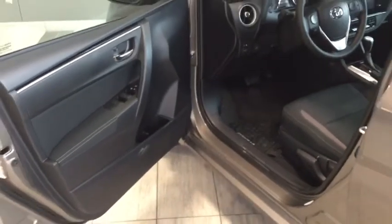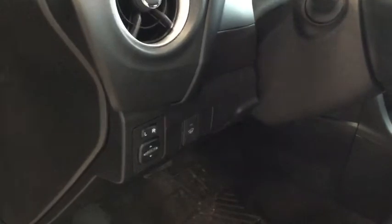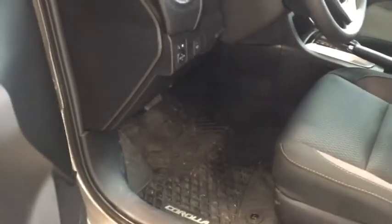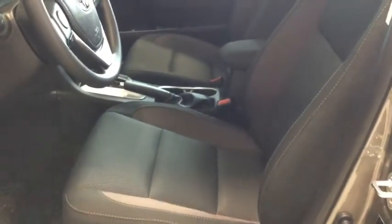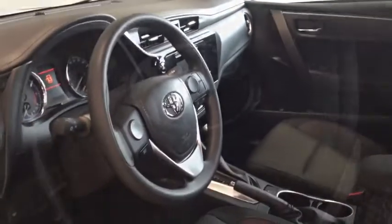Nice, clean, sporty interior right off the bat. On the side here, you have your power windows as well as your power locks. You also have your power adjustable side mirrors and your heated side mirrors for those cold Alberta winters. Standard with your Corolla, you have your all-weather floor mats to keep everything nice and clean. And really sporty style is your soft interiors all throughout with that two-tone color just to tie everything together. But why don't we hop on in and start it up.